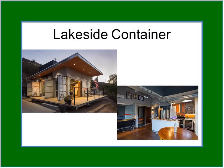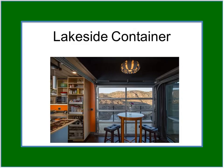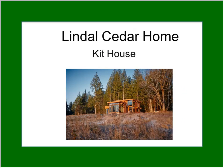And an interesting feature that they used in this house to open it up, this house is in California, is they used a garage door to open up the living room so that the dining could be used outside, and there's a lot more air. Here we can see that. And I asked them what happens if there's bugs coming in, and they said they don't have any bugs. So that was a great piece of information.